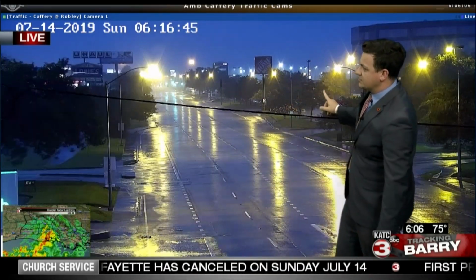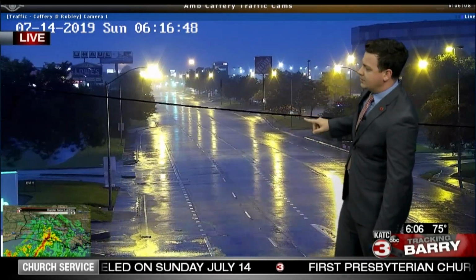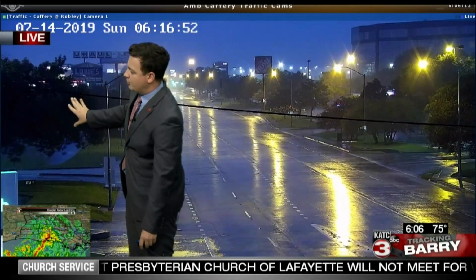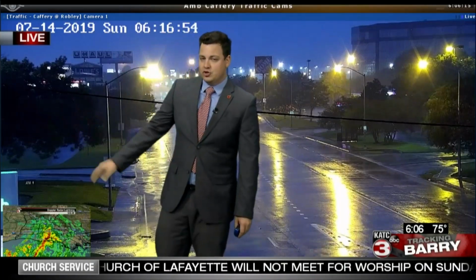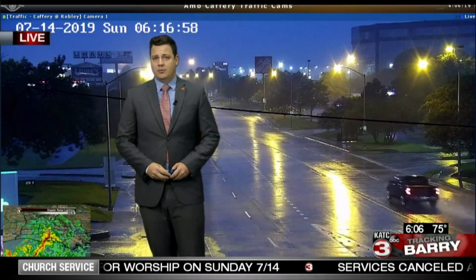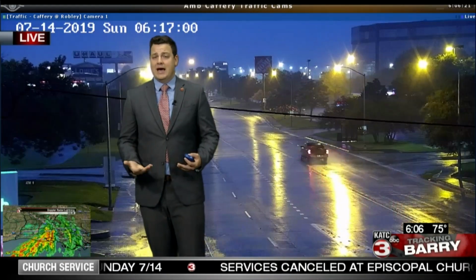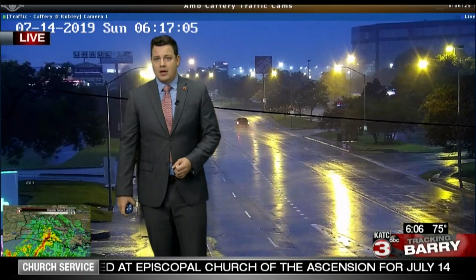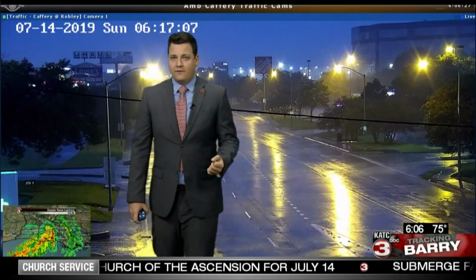You can see the winds are still blowing around at a pretty good rate. You've got the wires swinging here. If you look out towards the trees, you can see the trees blowing through. So we've got another day of tropical storm type conditions. Those gusts have still been sitting up at around 50 miles an hour or so here in Lafayette, and even down south it's been a little bit higher than that. Back to the graphics now and back to the forecast.